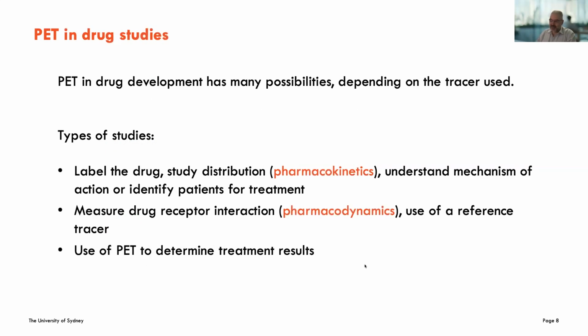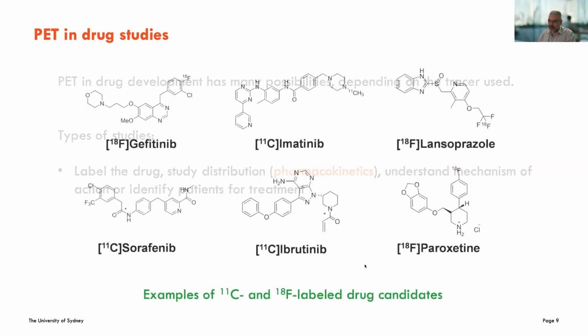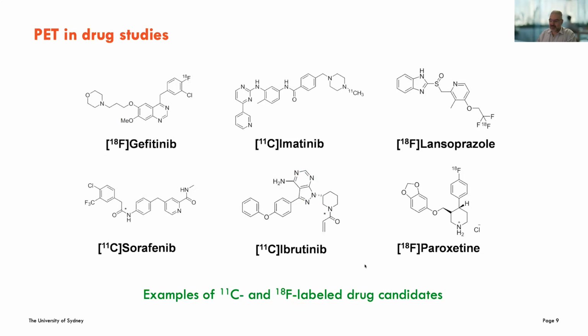But in drug studies, there are essentially three types of experiments that you can do that are going to be very useful, particularly with the use of the total body PET. The first one is being able to measure the pharmacokinetics of a drug of action, particularly for candidates that have been developed as therapeutic agents. Here is an example of a couple of therapeutic drugs. There are a lot of kinase inhibitors shown here, these four labeled with both fluorine-18 and carbon-11, a proton pump inhibitor, and also an SSRI. As long as they meet the criteria, you can take candidates that you're developing as therapeutic drugs, radiolabel them and perform pharmacokinetic experiments that tell you something about the molecules in vivo.